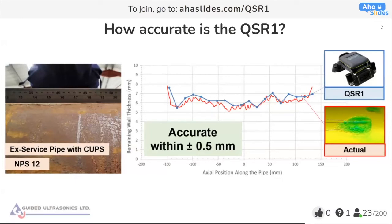And of course, the QSR1 has been developed since 2017. It's a fairly new product among our 30 years of history in guided waves, but it has been strongly validated independently. As shown here, we have an ex-service pipe, a pipe that's been removed from service with real corrosion under pipe support. Because it's been removed, we are able to use other techniques such as laser scanning to accurately measure the remaining wall thickness. Note that you cannot laser scan in-service pipes because they are inaccessible. We are only able to do this because we've cut the pipe out. We compared the results to the QSR1, and we found the accuracy to be plus or minus 0.5 millimeter.